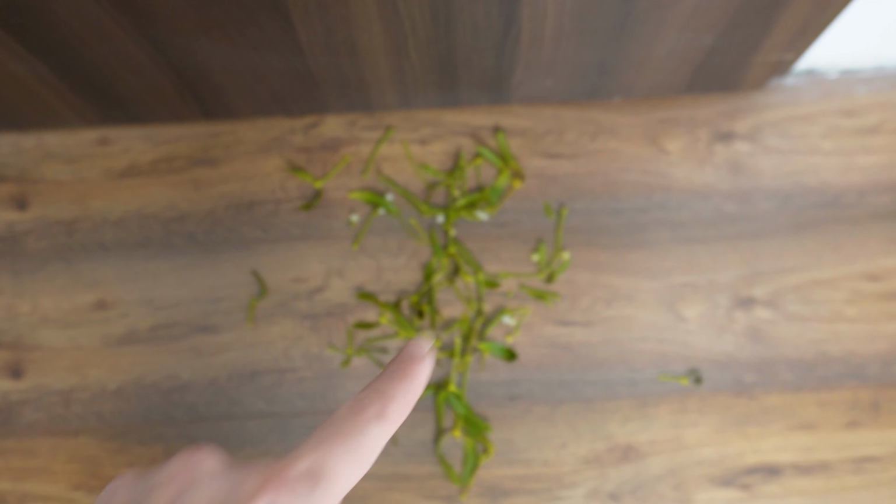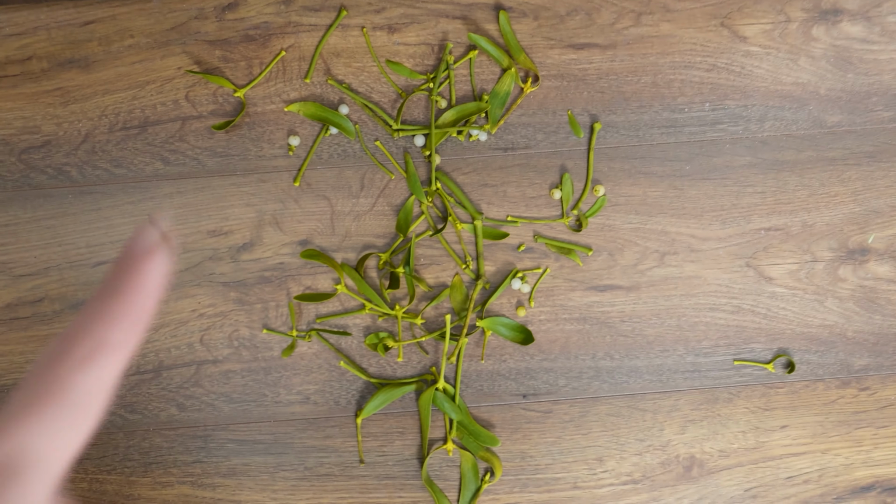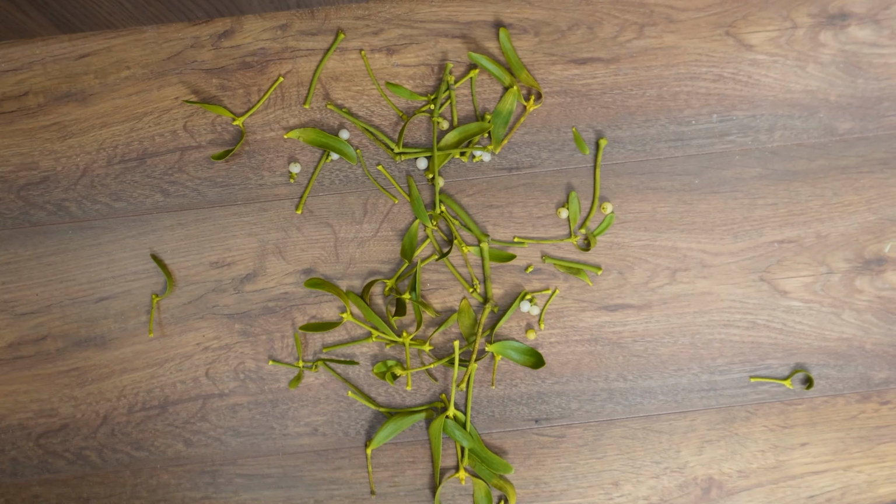Alternatively, artificial mistletoe can be a safer option that still captures the festive spirit without any health hazards.